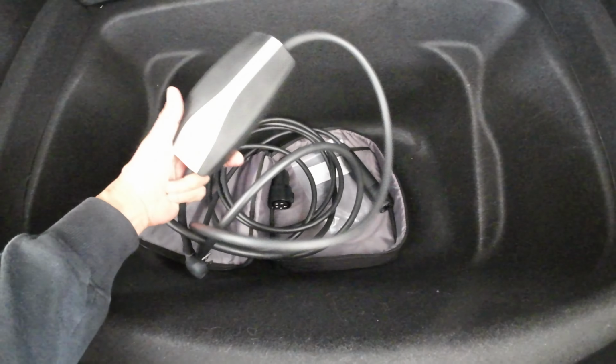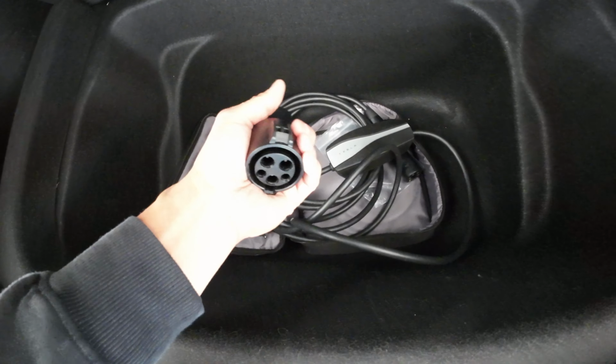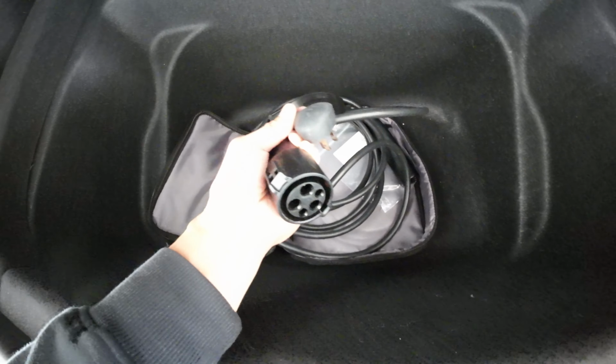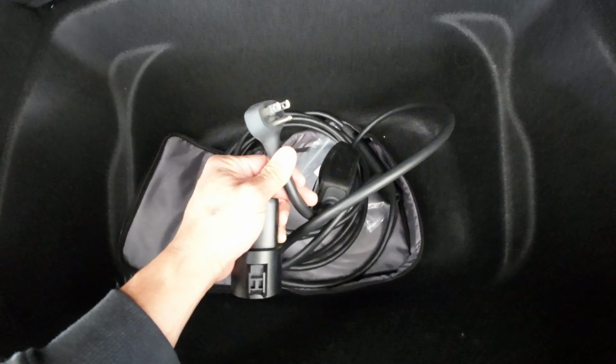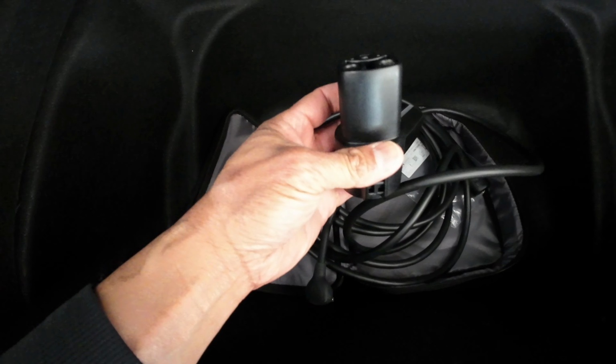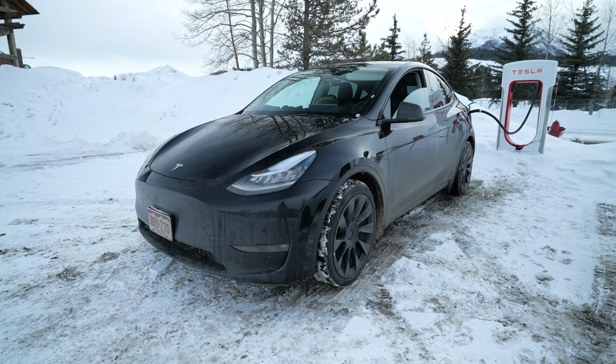But yes, they did include a mobile adapter. It's at the very bottom of the trunk space here. It was just kind of tossed into the back of the car, not rolled up or anything. Luckily, there was an adapter, but unless you know what to do with it, you are kind of lost. Do I just plug it in anywhere? If you go to a Supercharger, you can direct plug in. But if you don't, like me, I went to a ChargePoint, you need that adapter.